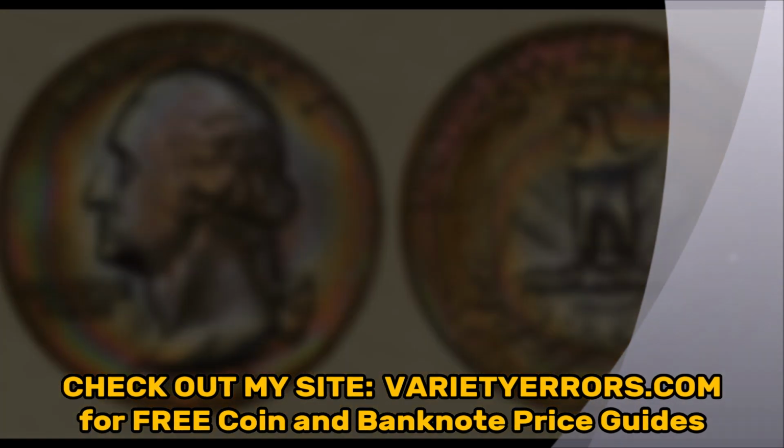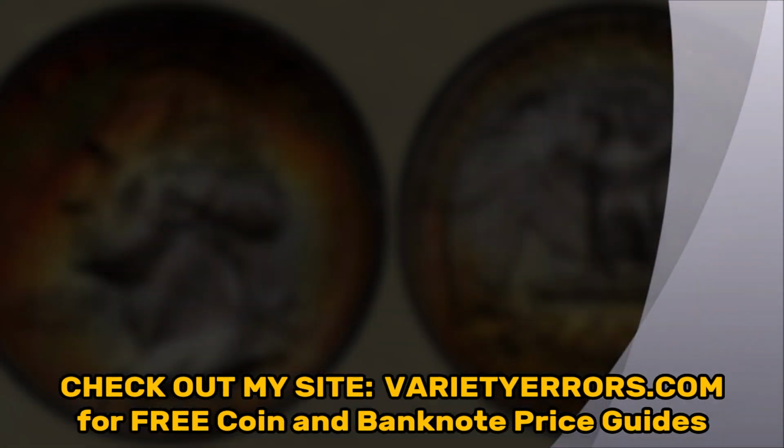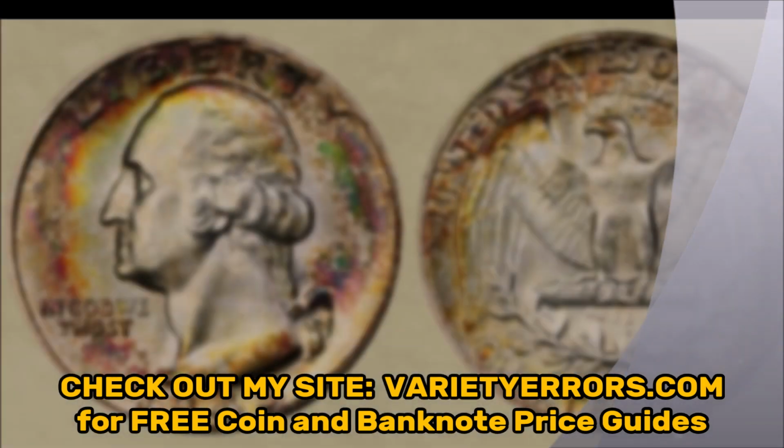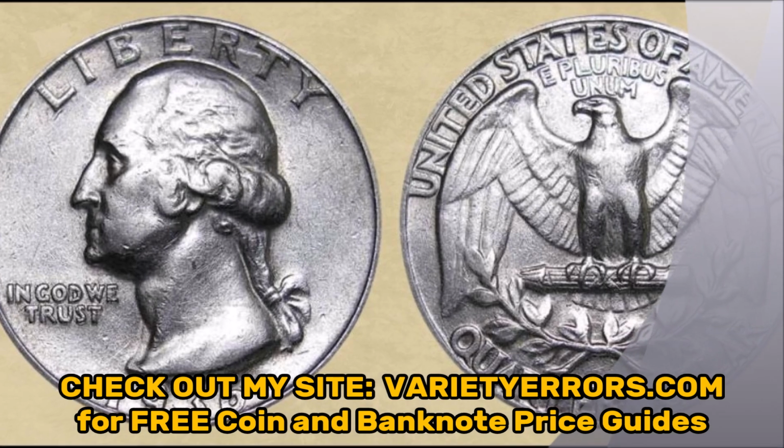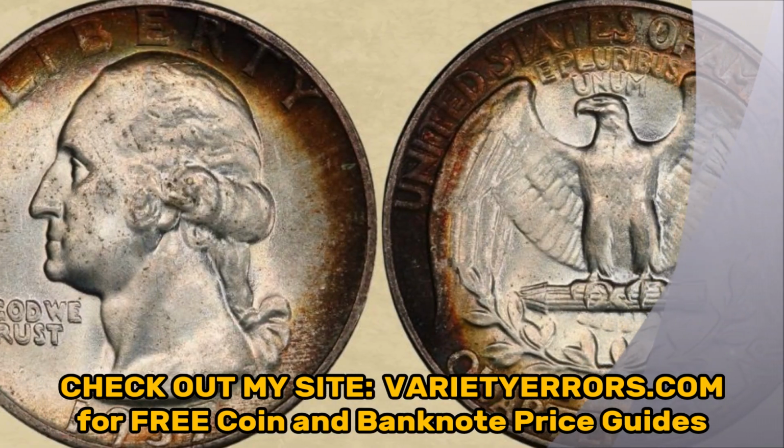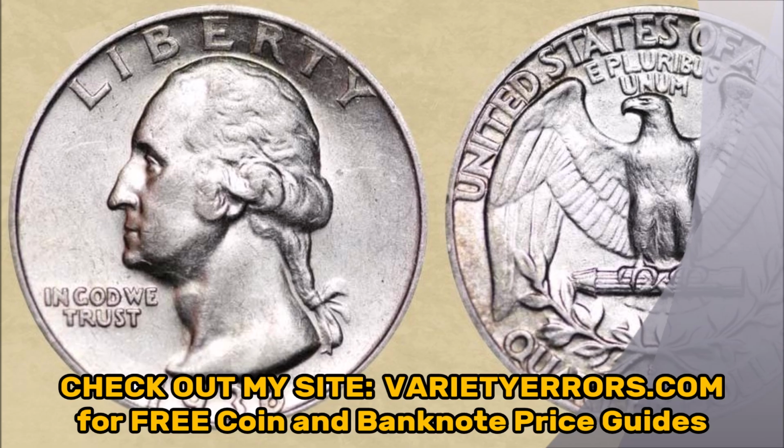Now, there are a few other quarters out there like bicentennials and a few that are in other series that are worth far more than these values. There are some outliers out there in the quarter realm in the Washington quarter series that have sold for way more money than these, but these are by far 20 of the most valuable Washington quarters that you can come across.